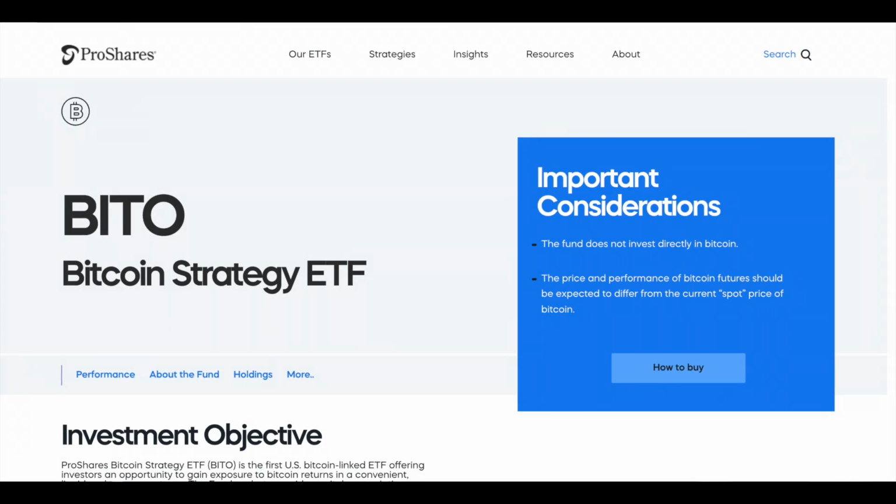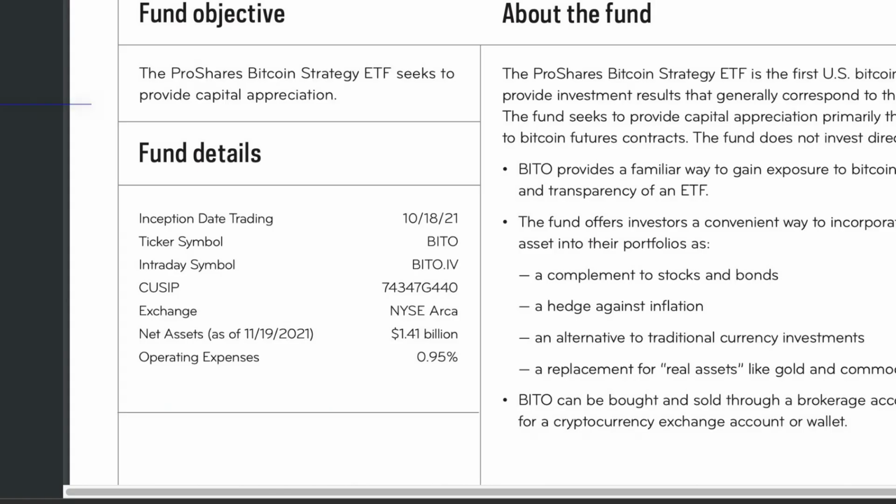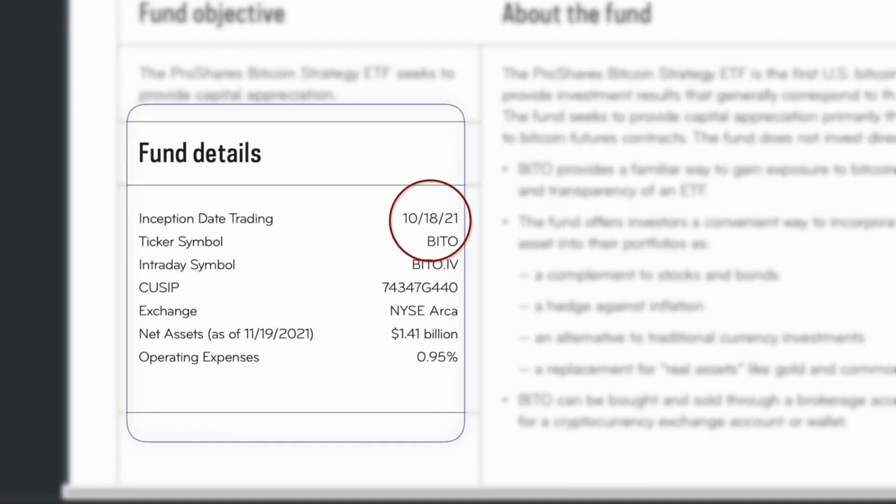The actual ETF is BITO, which is the ProShares Bitcoin Strategy ETF. And that ETF has only been around since October of 2021. So it's a very new thing.